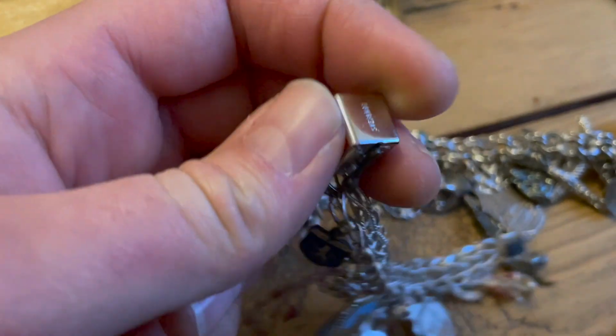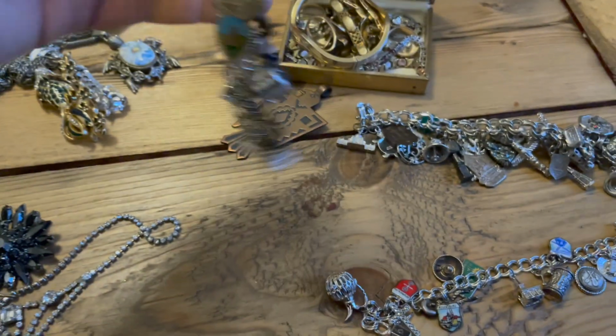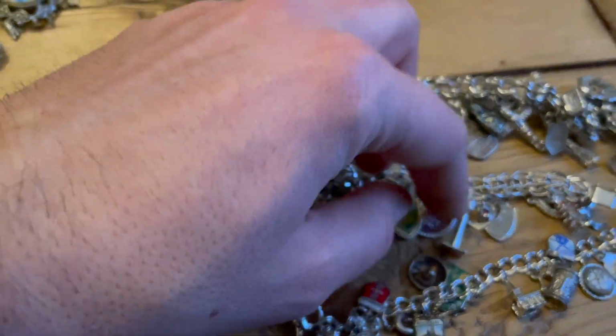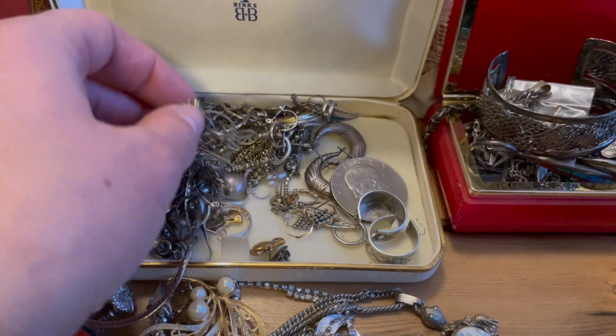You can see right on the bottom. You grab any one and look at it. It's marked sterling. Sometimes they mark them 925. Sometimes they're marked sterling. Either way, it just means that it's silver, which is good. So lots of fun stuff to go through in here.